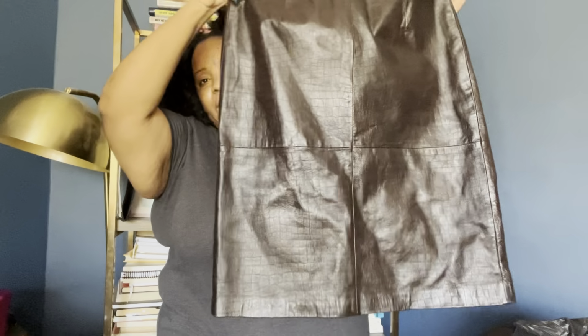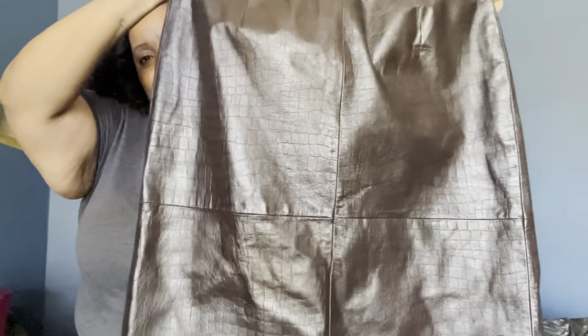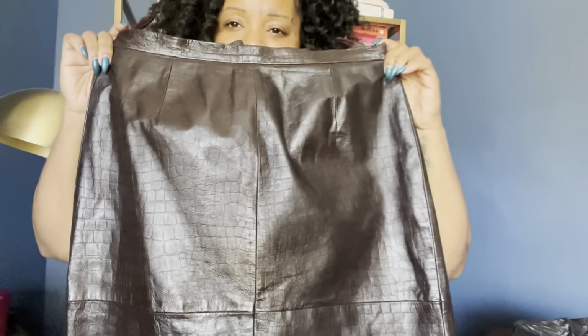Anyway, did I show you? Maverick may be coming back in here. I'm sorry, all that chit-chat and I didn't tell you. So this is the brown embossed leather, size 12. Oh my gosh.